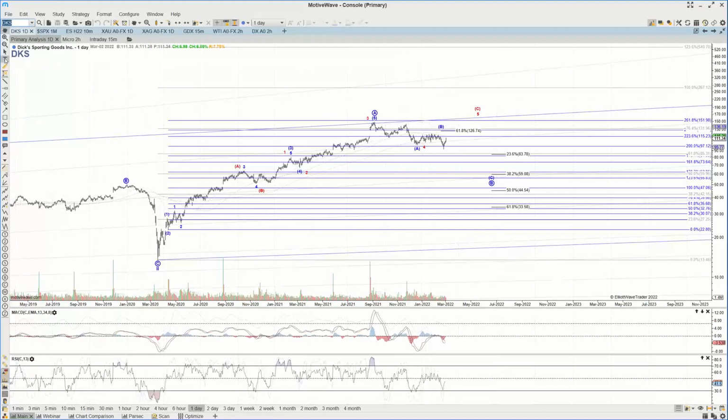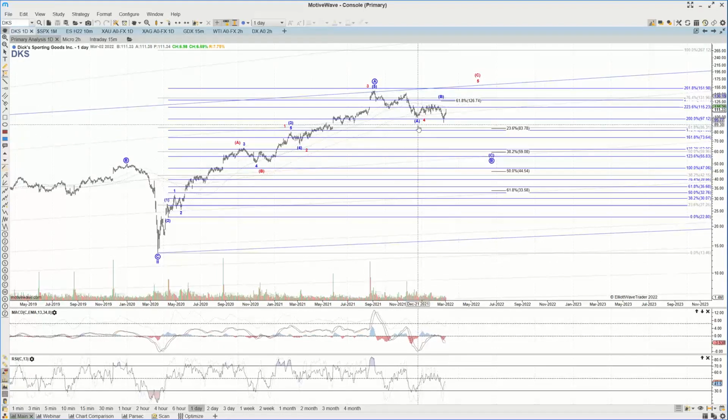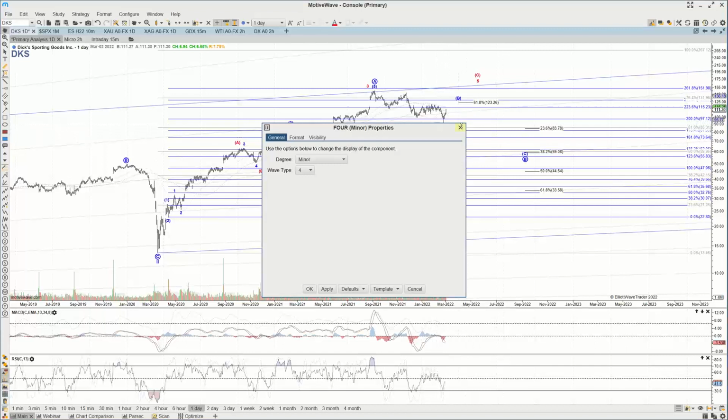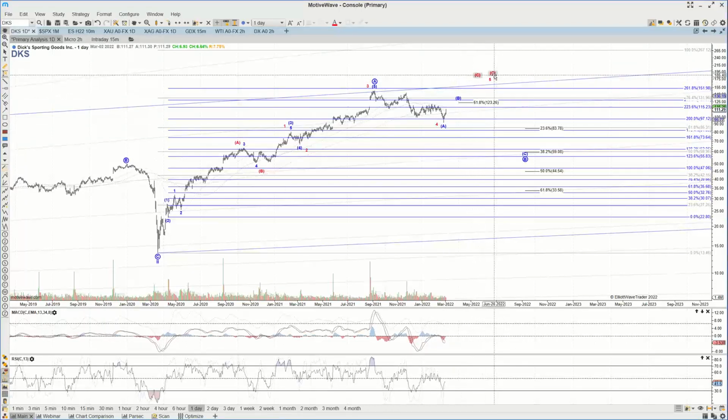Moving on to DKS. Leaning towards this being an extension of the A wave, maybe taking shape as a leading diagonal down, so that gives room for a bit higher of a B wave bounce, about 123.26 as resistance. Past that opens the door to the red wave 5 of C.